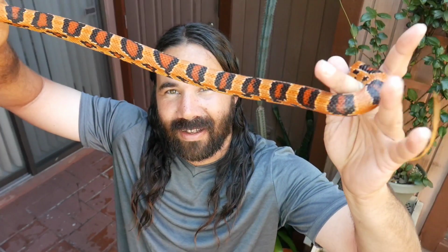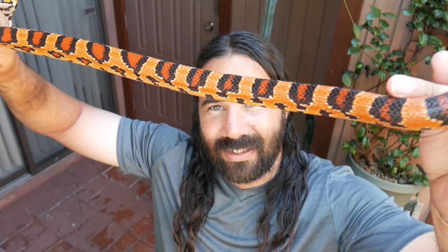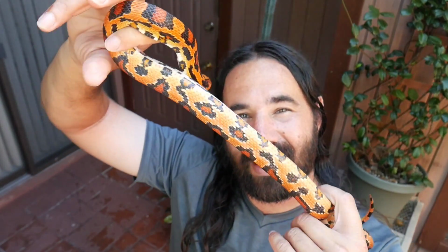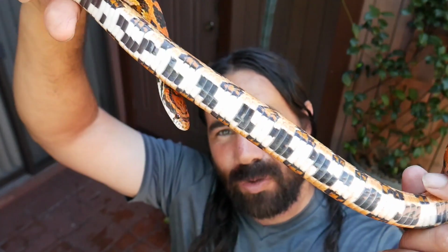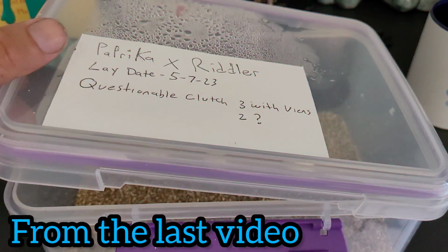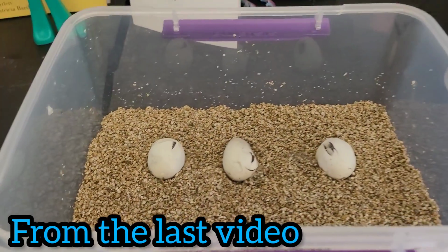I'm just hanging out here with this beautiful girl on a beautiful sunny evening. This girl is just an amazing female. She's so calm. She's such a beautiful snake. Now let me go get those babies that just hatched out and shed. We're gonna separate them, I'll show you them. And then I'm gonna show you the next clutch of eggs that hatched. So we like to show everything here at Colubrids.